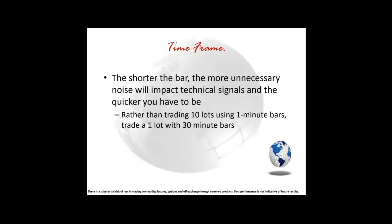And on top of that, when people are trading the lower time frames, the 5-minute bars, the 2-minute bars, whatever it is they're looking at, they tend to trade higher quantities. I believe that they're probably better off from a probability standpoint trading smaller quantities in longer time frames. So in other words, instead of trading 10 lots at a time using 1-minute bars, just trying to catch a point or two here and there, why don't you try trading a 1 lot with 30-minute bars or maybe even 60-minute bars and see how it goes?